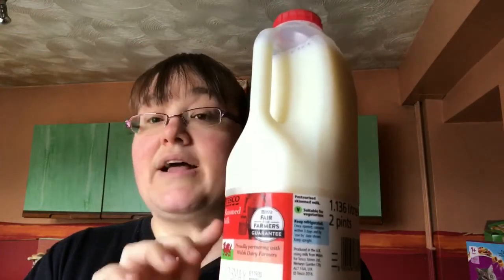Then I've got skimmed milk for my husband. You can have 350ml of this for your healthy extra A if you wanted to have it. I don't drink it, but you know, it is an option if you wanted it.